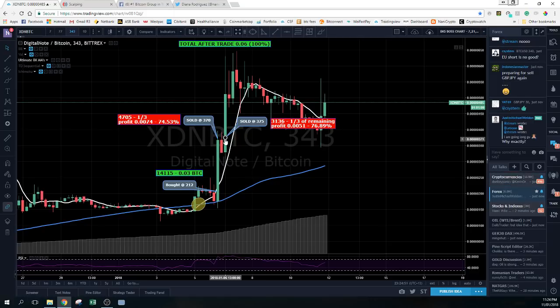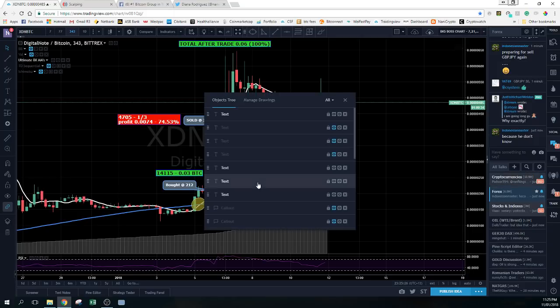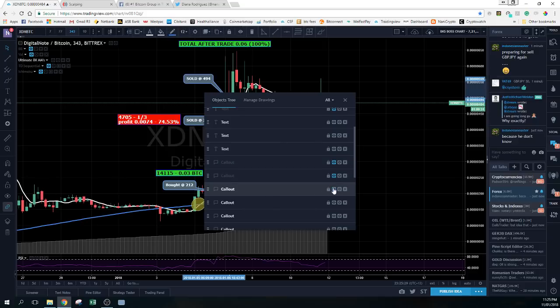I'll be honest, I probably got scared and went, oh my God, this is going to dip and I don't want to lose more. But still, the white was over the blue. We can still see the white over the blue. We are way off the 231 and it was green when I sold it. So I said, just in case it decides to dip, I'm going to sell another little bit off. Okay, that was the second trade. Let's move on to the third one.